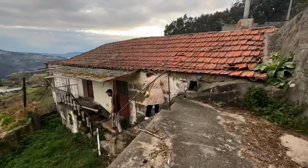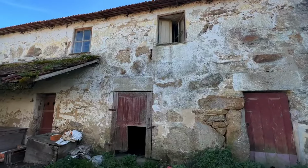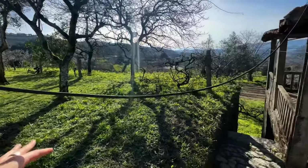This is my new house. For the last 4 months, I have been searching everywhere for a rundown property here in the north of Portugal. I went to visit a range of different properties throughout various regions to find exactly what I was looking for.